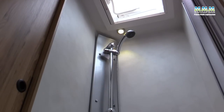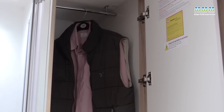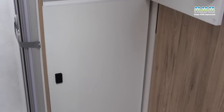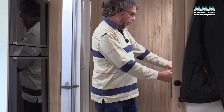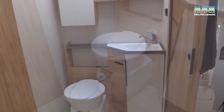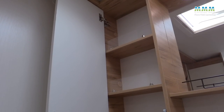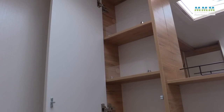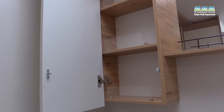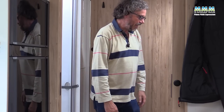On this side, you've got a really generous shower cubicle, really good space for that. You've got a decent wardrobe with storage below for folded clothes. Then on this side, you've got your Dometic toilet, which I much prefer to the Thetford one. Basin with a decent amount of worktop, shelving space, storage space, the cupboard has little upstands to keep everything in place so they don't fall out when you've been around a few twisty roads and then you get to your campsite and you open the door and everything comes tumbling out. Well, that won't happen here.